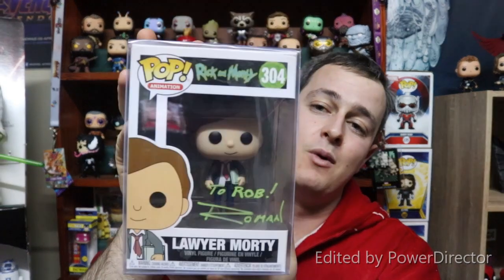I decided while I was there as well, because my cousin's birthday is coming up, to get one for him as well. So for him, I got a Lawyer Morty.